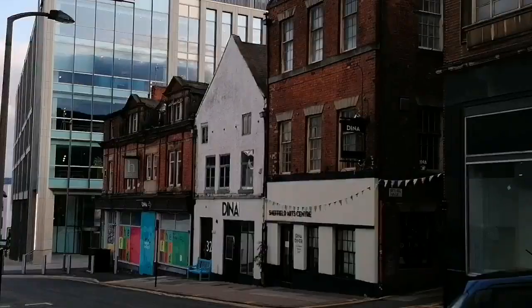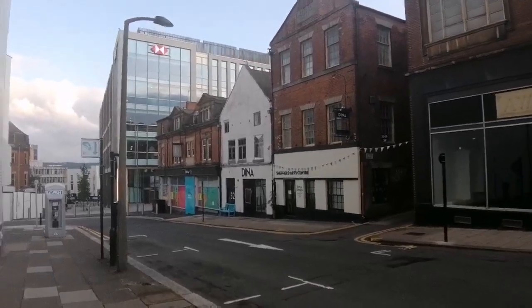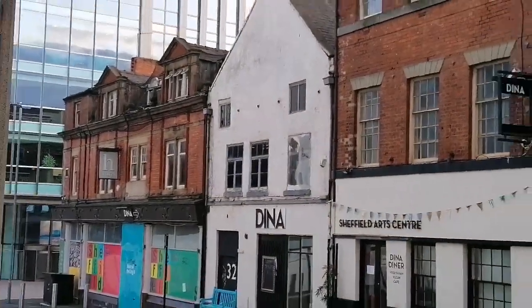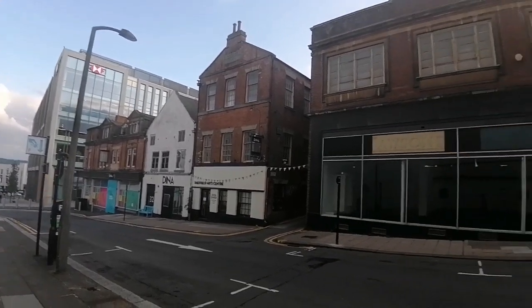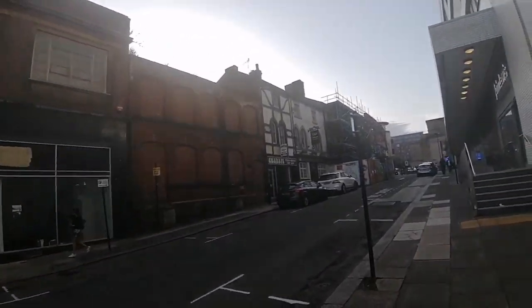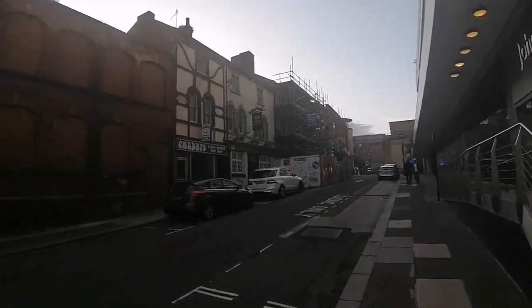Looks like these are earmarked for demolition. Certainly that one down on the end there is, on the corner. Old Henry's building there. Sad, because I think some of these are well over 100 years old. So there we are. Bad news for old architecture and preservation of character buildings here. Up towards Barker's Pool here.